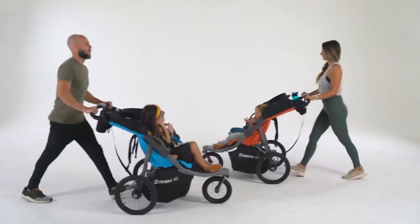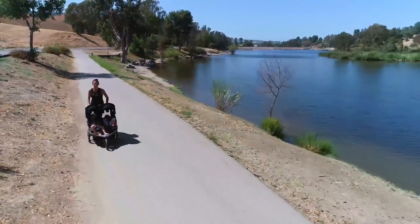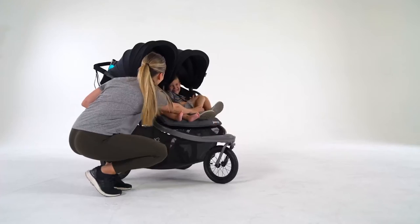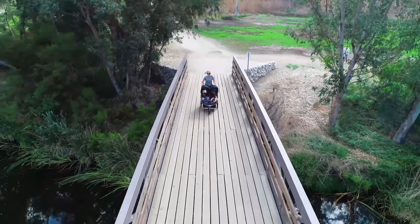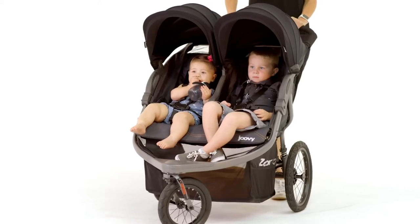Having a baby or two doesn't mean giving up your active lifestyle. With the Zoom X2 Double Jogger, you can get out, get some exercise, and ensure your babies are never left out of the fun. The Zoom X2's large pneumatic tires with swivel lock were built to conquer a variety of terrains. But its slim and lightweight design makes for easy transport.